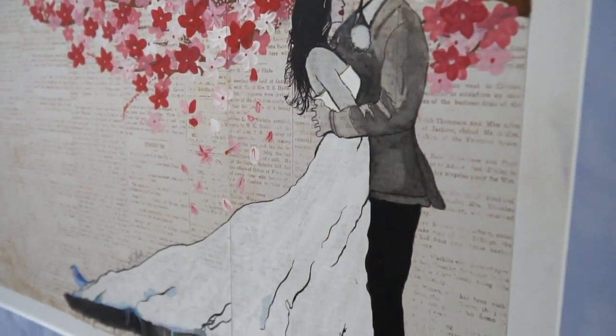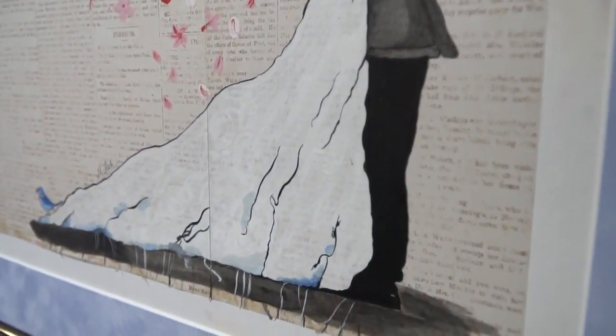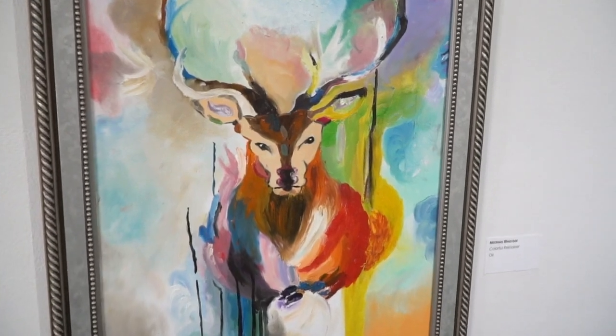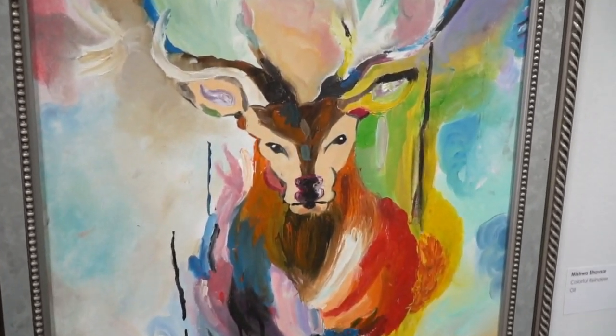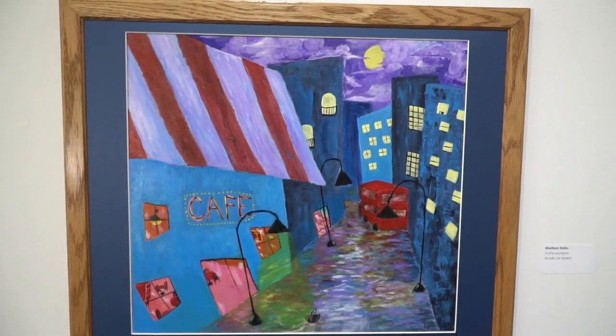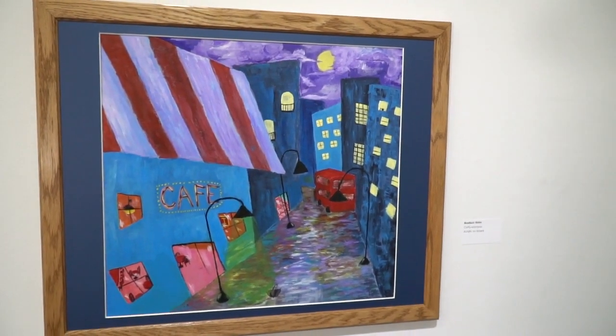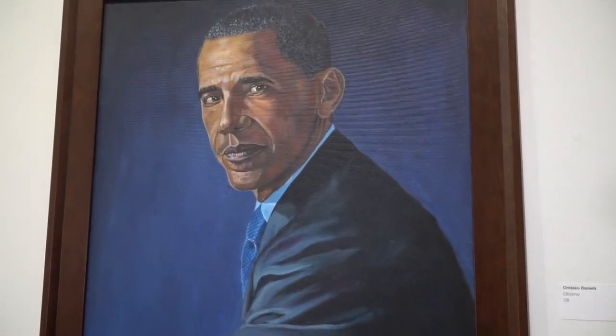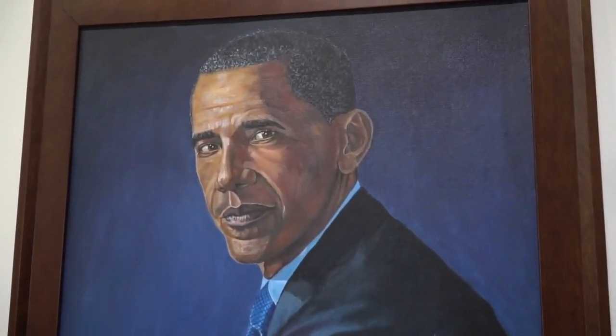I'd say what is really exciting about this show is that not all of these people consider themselves full-time artists and makers. They are in the trades. They have day jobs. You know, most of these students are taking classes on the side. But you can see how incredible some of the work is and what a great variety we have here.